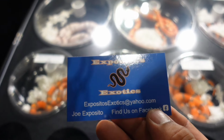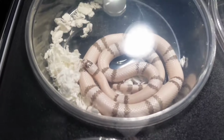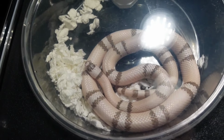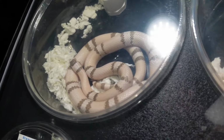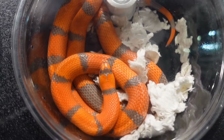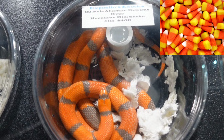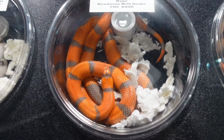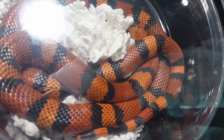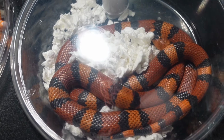All right, how about we see some snakes now? Some Honduran milk snakes. I like these guys. They always remind me of candy corn. You know what I mean. That one is cool. It's orange, red, and black. Awesome colors.